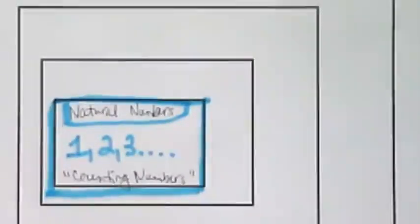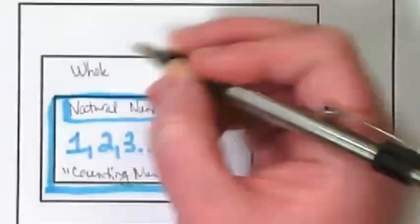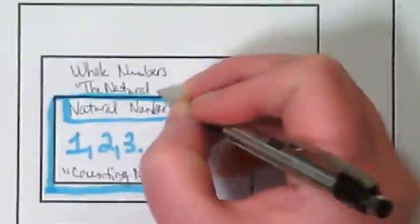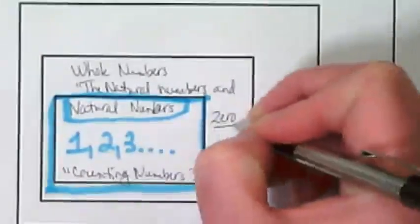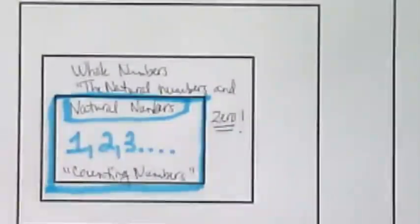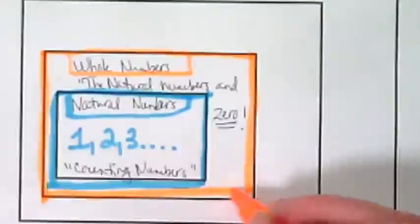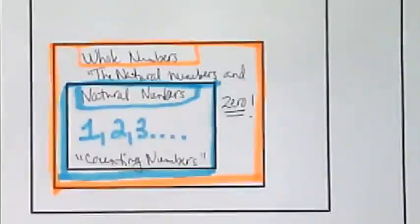Okay, what comes after the natural numbers? Do we think we remember? Whole numbers. Whole numbers are defined as the natural numbers and 0. Excuse me, everything that we see in natural numbers is also included in the whole numbers.